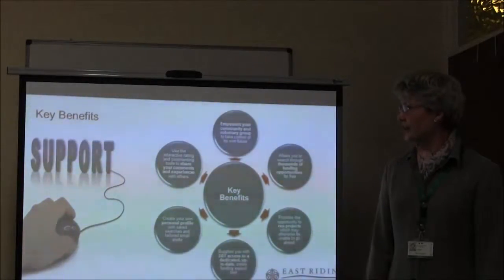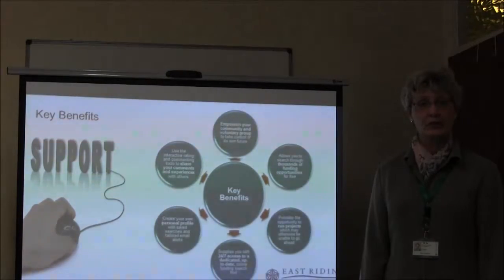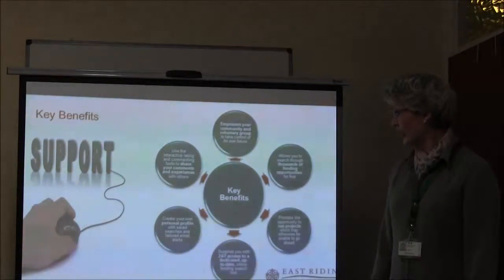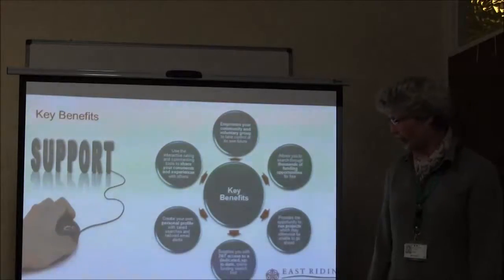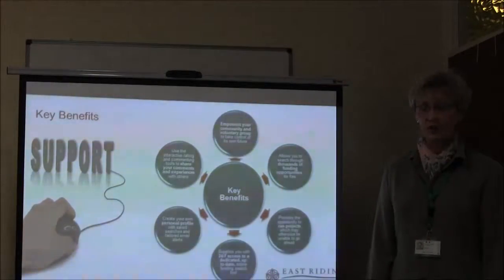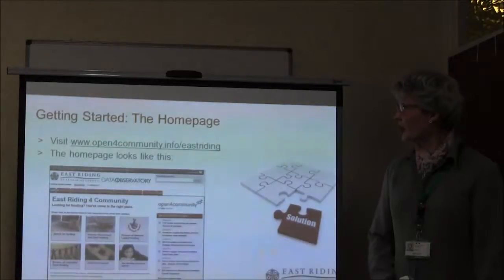There are lots of benefits, we think, about East Riding for Community compared to the current funding search tool we've been using for voluntary and community groups up to now. That's called GrantNet, and some of you will be familiar with that. Like GrantNet, it allows you to search through hundreds of funding opportunities that we hope will be useful to you and your group and your projects. And it also supplies you with 24/7 access to a dedicated online funding search tool. So we'll get started and look at the home page.